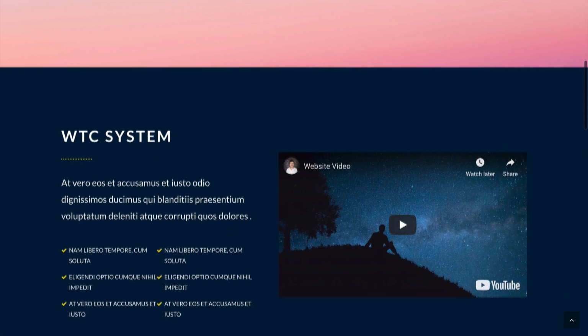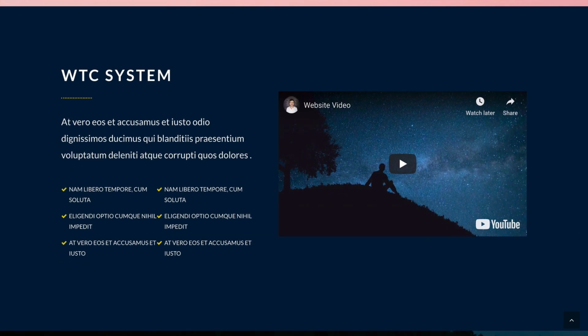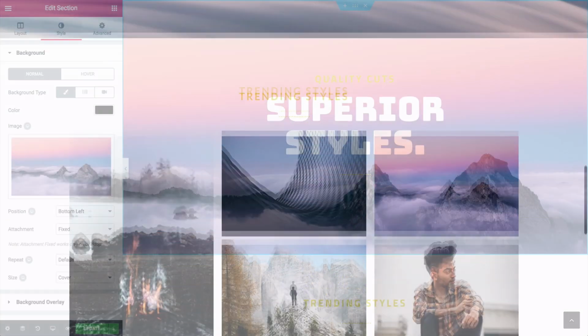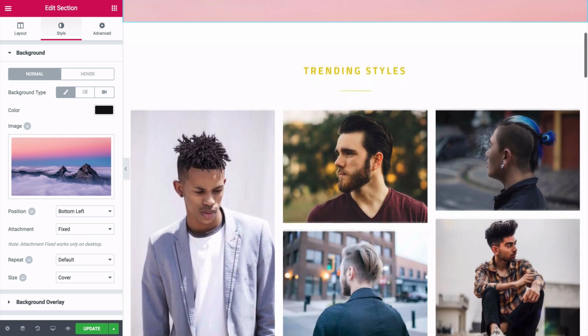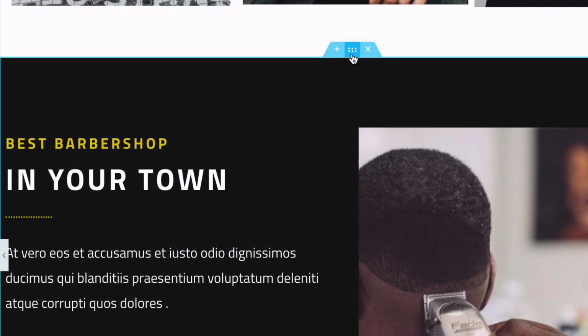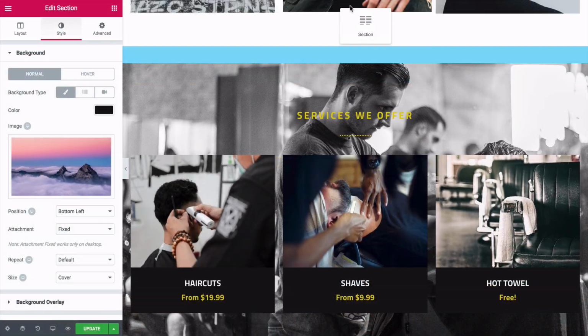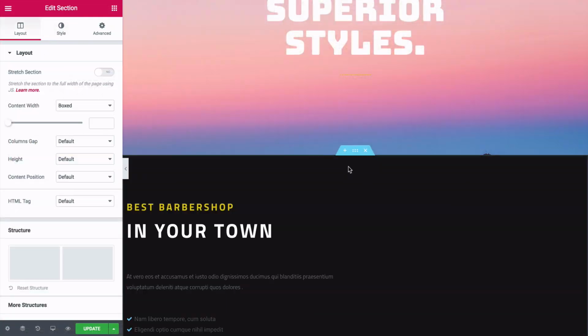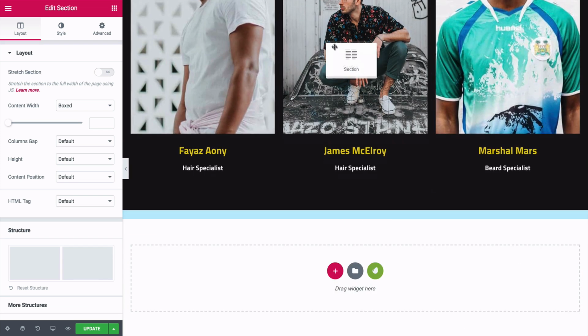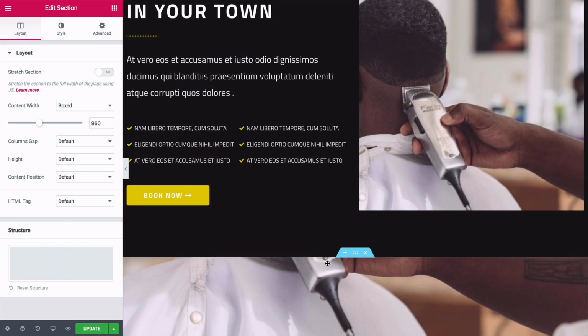Okay, let's get your elements in the right order before we carry on. In the finished website, it looks like this. This element is next, then this one, and so on. So I'll find the next element, which is this one, and click and drag it up like this. Perfect. And now I'll find this next one, which is a call to action, and place that there.